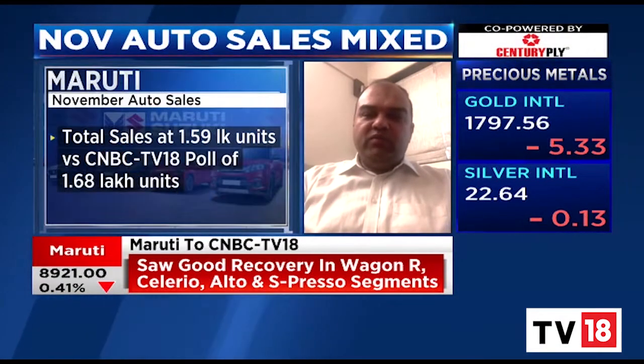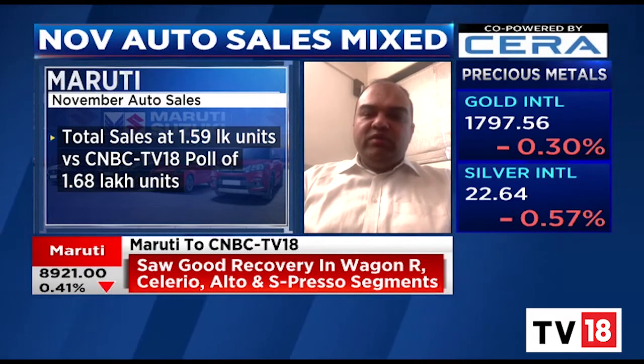Anything incremental which you've learned looking at the numbers for November? No, so not only for Maruti, the good part is across the PV side, even for Tata Motors or Mahindra, not much significant divergence between wholesale and retail. Unlike the two-wheeler space where for the second consecutive month, the divergence has been quite high. So, for example, sequentially, despite festive season ending in October, two-wheeler retails were slightly better.